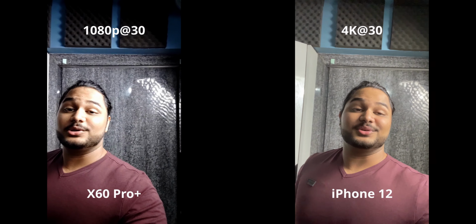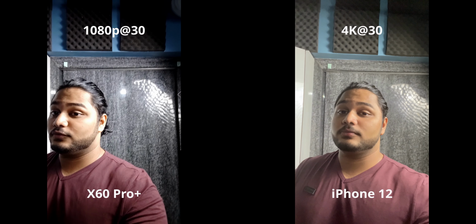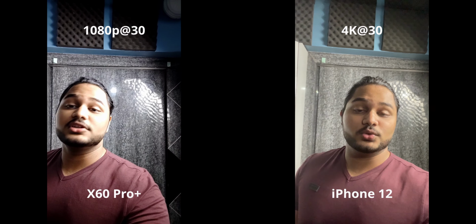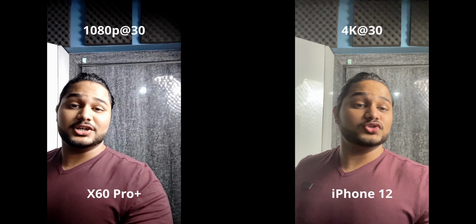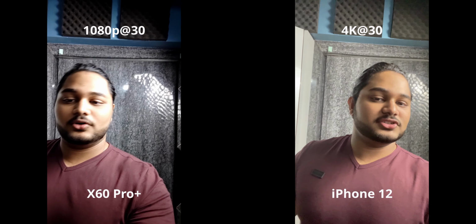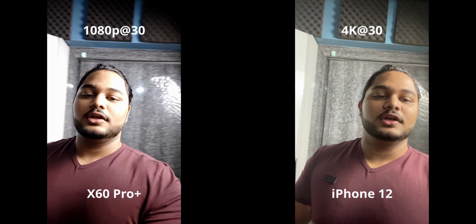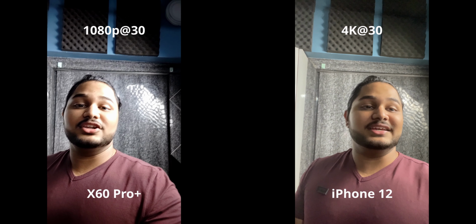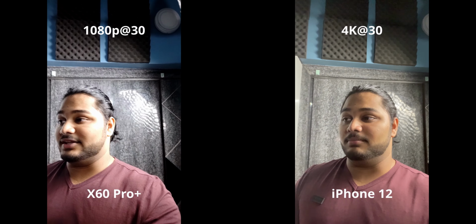So yeah, as I said right there, not a particularly great start for the X60. 1080p 30. Bad dynamic range compared to the iPhone. I think the only place where the X60 takes a small little upper hand is in white balance, because the iPhone really likes to warm up skin tones and give them a bunch of saturation. The skin tone looks pretty nice on the iPhone, but white balance is a tiny little win for the X60. But otherwise, yeah, I think the iPhone's gonna take a nice little win right here.